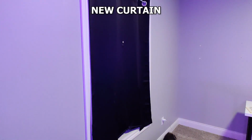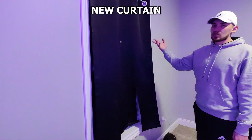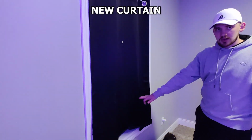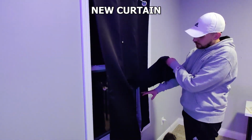So I have this weird curtain in my room, and I actually had cut slots in it because I used to have a spot where my cat would sit on a cat hammock, but the cat hammock has since fallen apart, and this curtain just looks like absolute trash. So I'm gonna replace this.